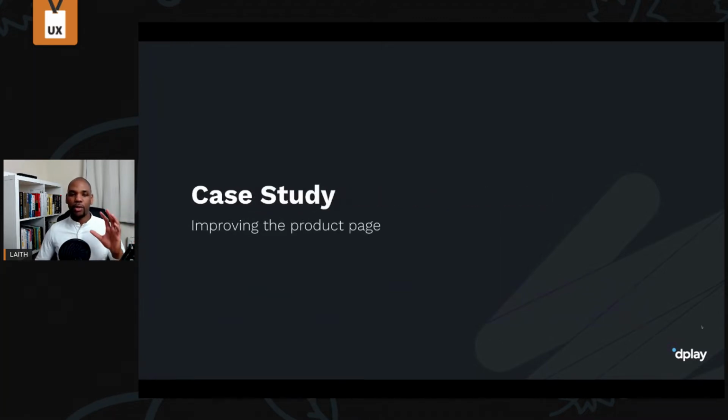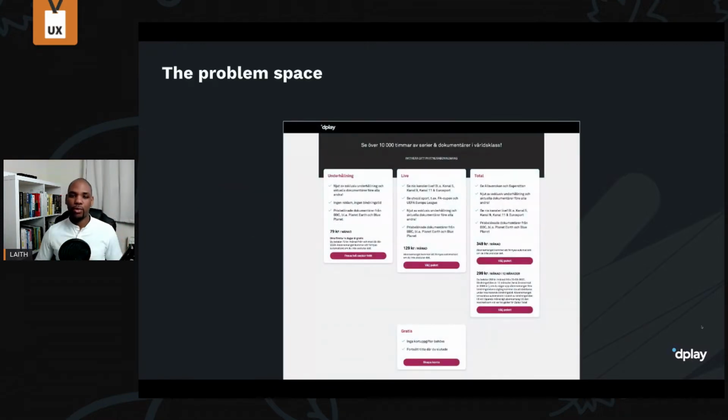And today, what I want to talk to you about is a case study about how we specifically improved one part of our user journey, the product page, that really helped to increase conversions. So this was the old Dplay product page. You know, the design is flat, experience was poor. It was hard for users to know what to pick. The free tier, which is right at the bottom there, was mainly where a lot of our content came from. And this was causing a lot of problems, and we had low conversions specifically through this payment journey.